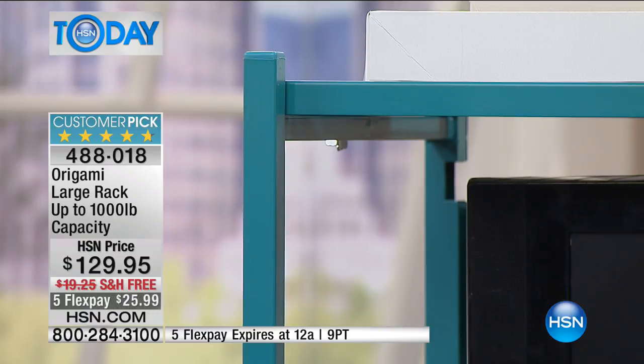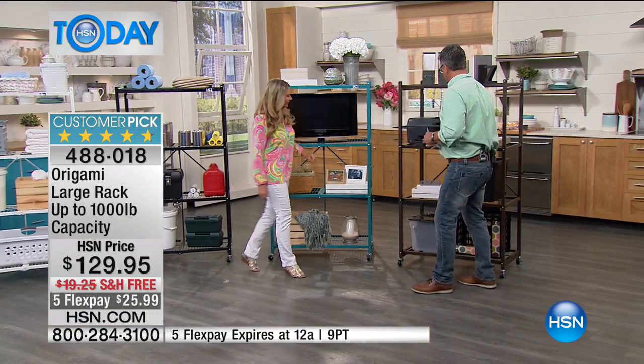Where is Shannon? Shannon, you're going to have to come out and stand in front of this if she can. I know she's not feeling good, but we're going to do it.